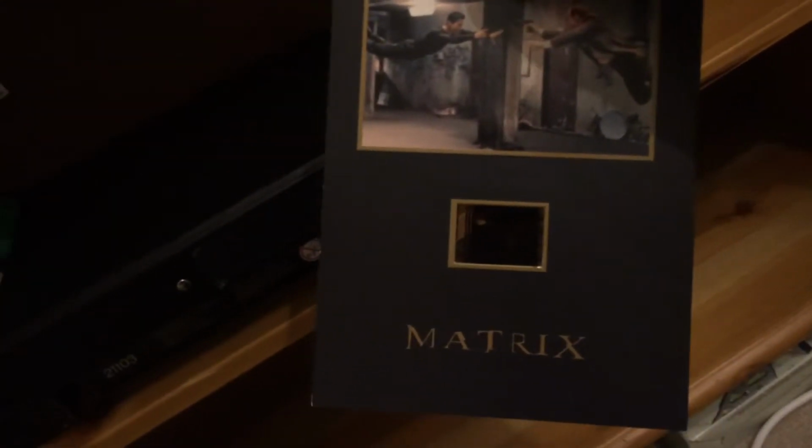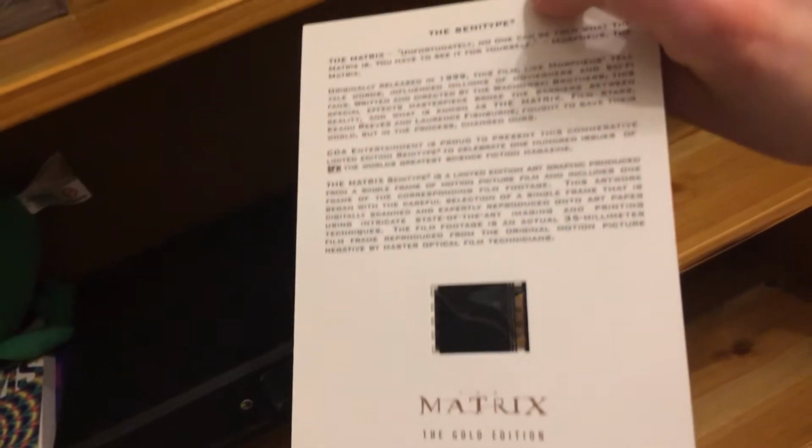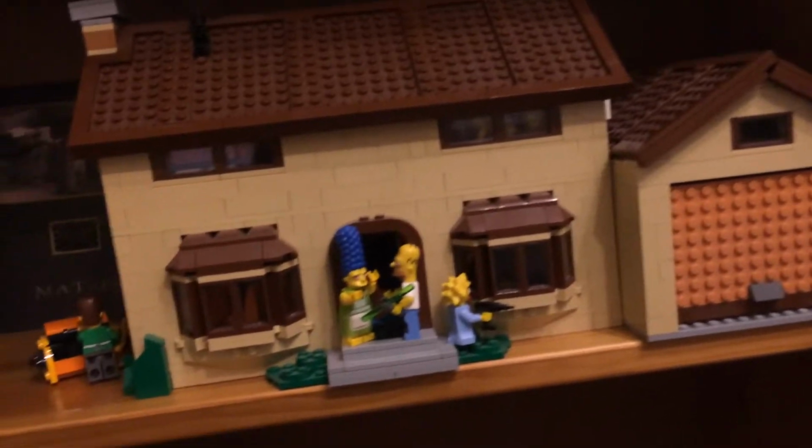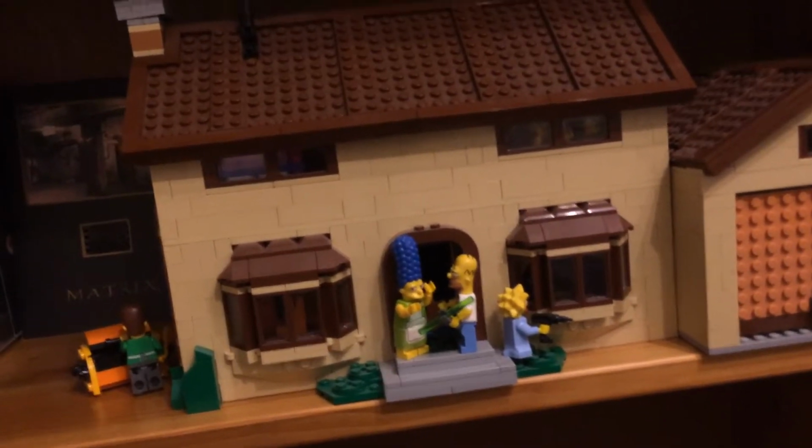And I also got this yesterday. This is just a film cell. I'll get that out and show you. It's just a film cell from the film. Cost me about £3, but I just thought I'd get it. Actually, I'll show you the back. It's from SFX magazine, and it's limited edition, so I thought I'd get it. Looks very nice.